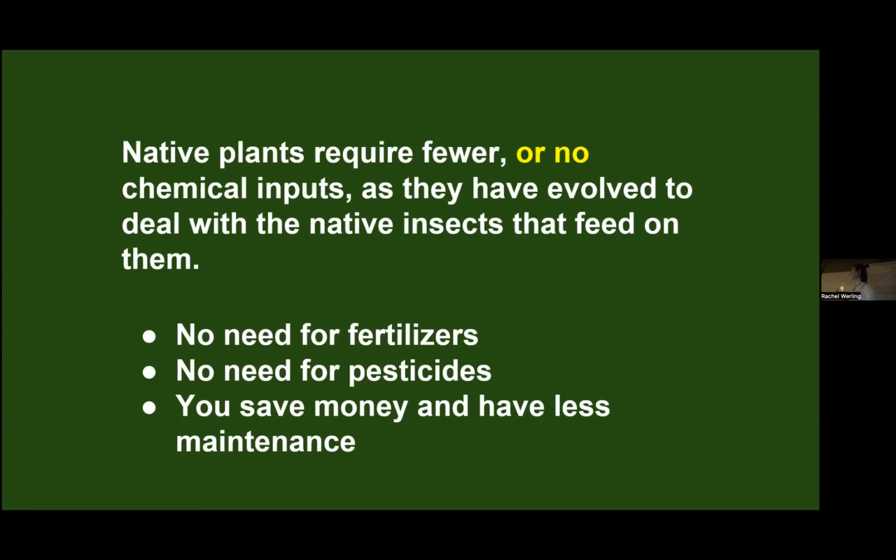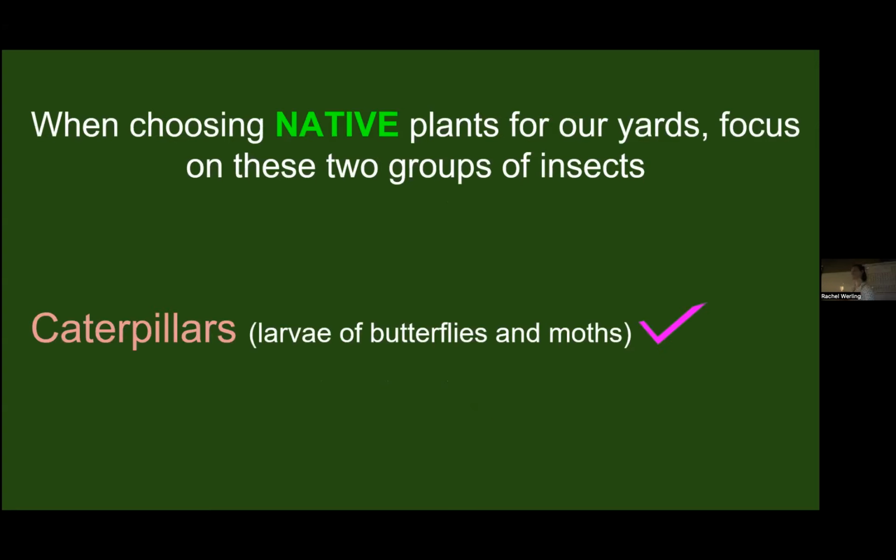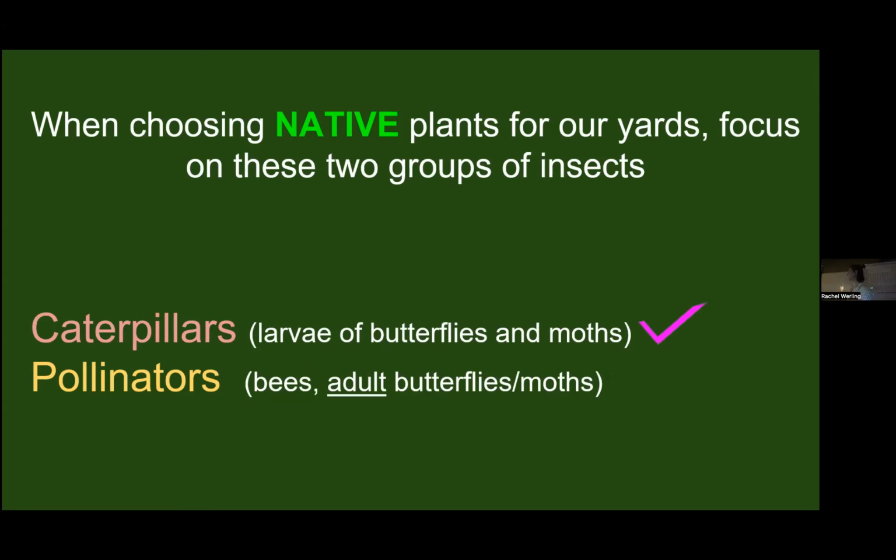There's often less of a need for these chemical inputs when we've got our native plants, because again, they evolved alongside our native insects. They're going to be in more balance. If you're growing food, you know, got to do what you got to do to eat. Some exceptions to this rule. But overall, choosing those native plants for our yards, focusing on those caterpillars and those pollinators.